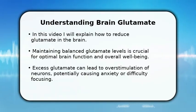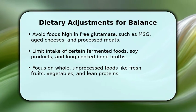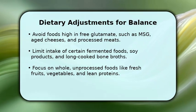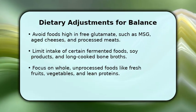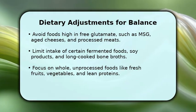By understanding and implementing strategies to manage glutamate, you can support a calmer mind and improved cognitive function, fostering a healthier neural environment. Diet plays a significant role in managing brain glutamate. It is wise to avoid foods with high free glutamate, like monosodium glutamate, many aged cheeses, and processed meats. Also, limit certain fermented foods and long-cooked bone broths.